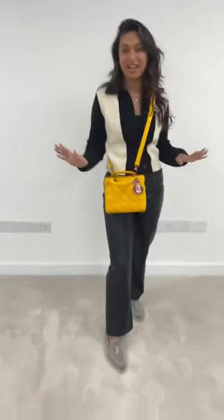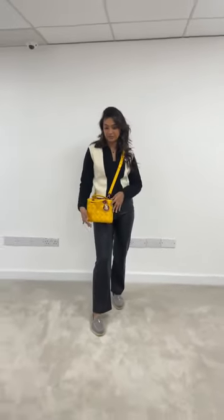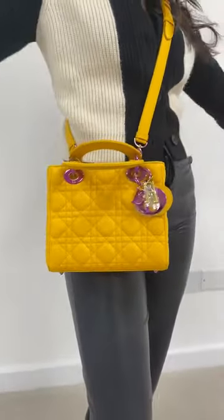Now, just to give you guys a look idea, gorgeous. It's making my outfit. I love this. Size is perfect. The strap as well. You can adjust it if you want to, but I feel like this is the perfect length for me. If you don't want to always wear it as a top handle, you have the crossbody option and be hands free.